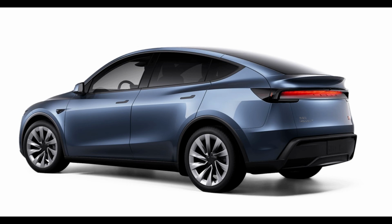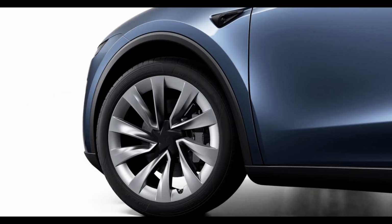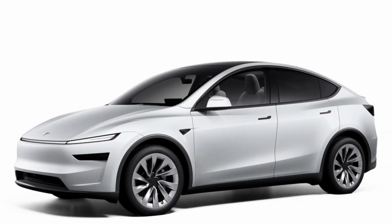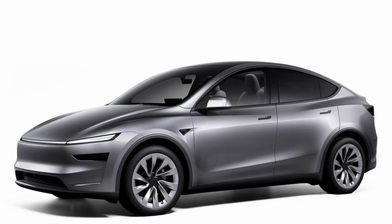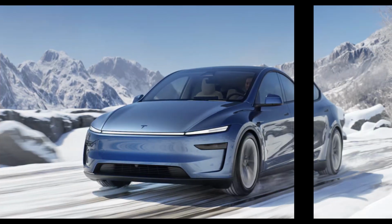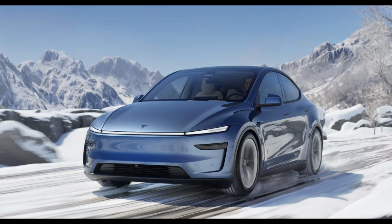The Model Y's updated light bars, sharper body lines and single-body casting all look exceptional in this vibrant futuristic shade. Alongside Glacier Blue, Tesla offers classic options like Stealth Gray, Pearl White Multi-Coat, Quicksilver and Ultra Red. But Glacier Blue is the standout choice for those who want something exclusive and modern.